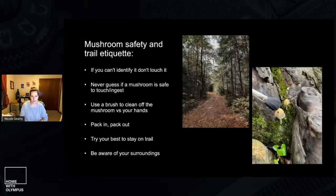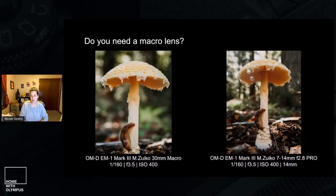I did want to talk about tonight, do you need a macro lens in your kit? So for this, I did a comparison between my 30 millimeter macro and the OM SYSTEM 7 to 14 millimeter ultra wide angle lens. And I just made sure that I used the same exact settings. I took the photos from the same exact position, and I just wanted to show the differences between them.